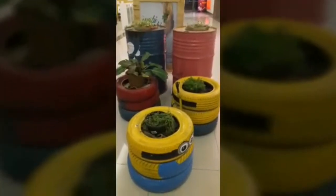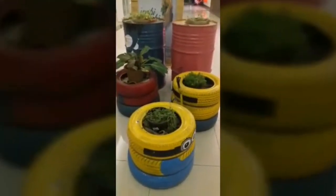Hello friends, we happened to visit the closest mall and we saw these beautiful pots there, and to our surprise they were kept in old used tyres and oil drums.